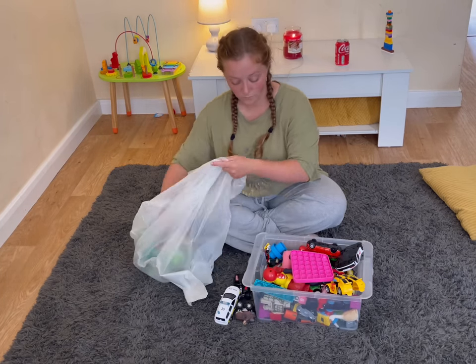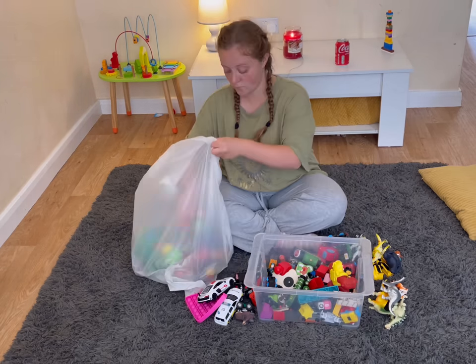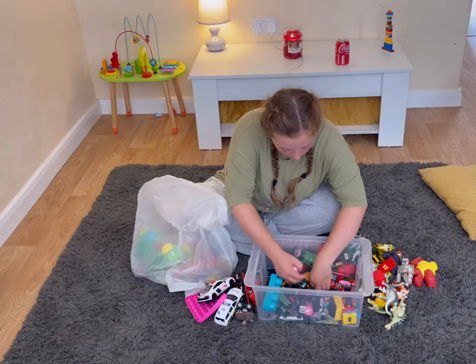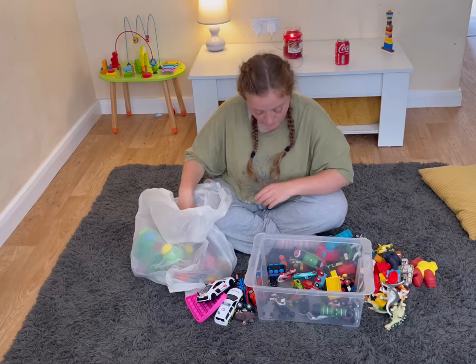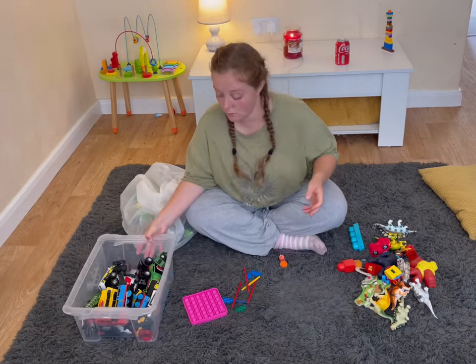Both of the toy boxes in the living room have just been overflowing. And even when the room's clean, the fact that they're overflowing and you can't close the lids just makes the room look messy. If I'm being honest, since I've had Ike, who will be two in September, I don't think I've actually gone through his toys and done a declutter. And there are so many things here that he hasn't played with since he was a baby. And it was actually so cathartic to go through everything and watch the space in the boxes reduce.